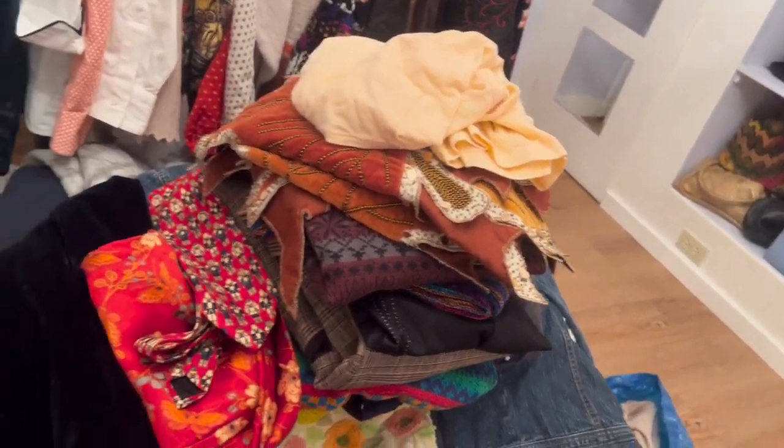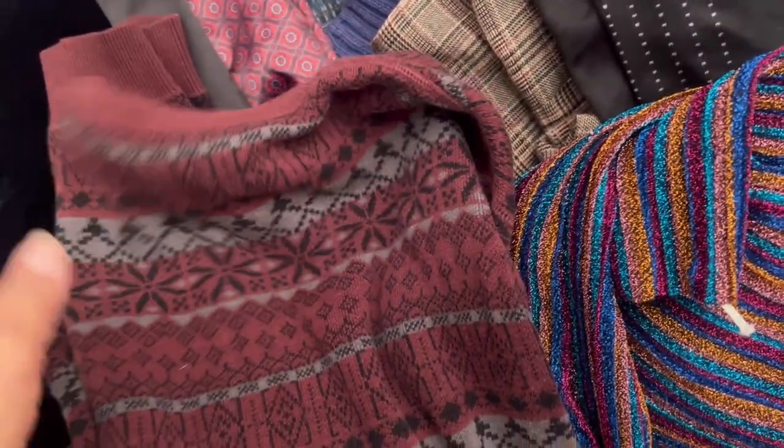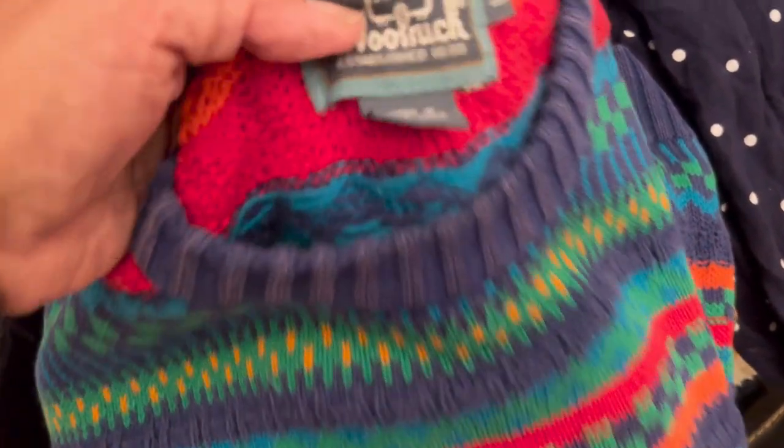and I love this jacket. I picked this up today, but it's this velvet tuxedo jacket with this silk lapel. It's so cool. Not a vintage piece, but very nice. And just a lot of really great vintagey items. I love these kind of disco, really bright vintage Woolrich. So that's fun.